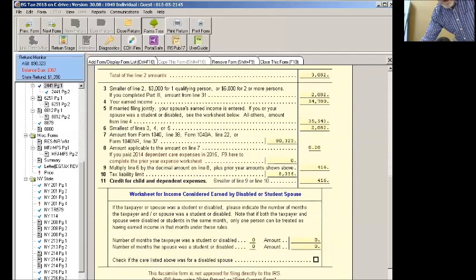Then you can see in the calculation there that it takes into account their earned income, does some calculations for us. 20%. So when it's all said and done, $416 credit they get.